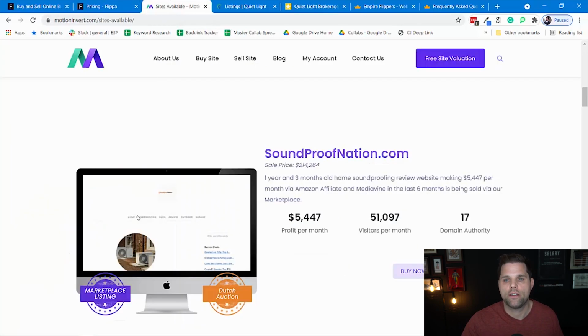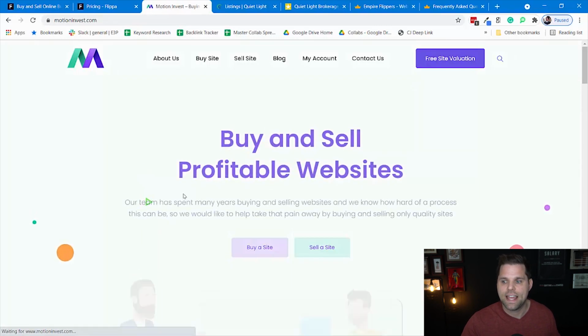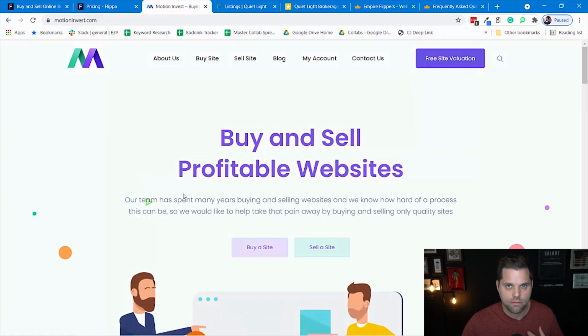Next would be Motion Invest. Now, Motion Invest is a very interesting site. I know the people who created Motion Invest. It's smaller. It's not a huge marketplace. But the nice thing about Motion Invest is that they are willing to buy profitable sites, right? They will buy them for very cheap. So if you're trying to sell your own site, they usually will deal with smaller sites. I don't know exactly how big is too big with Motion Invest. I don't have that information.